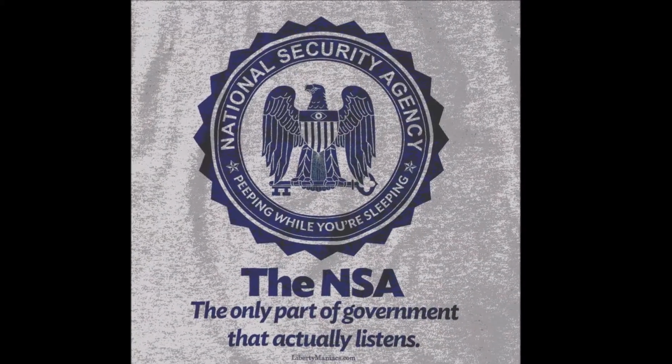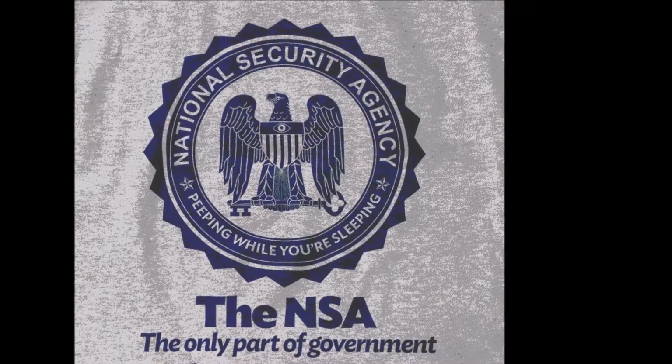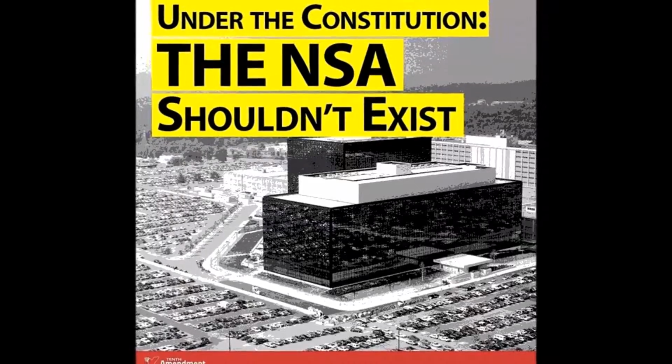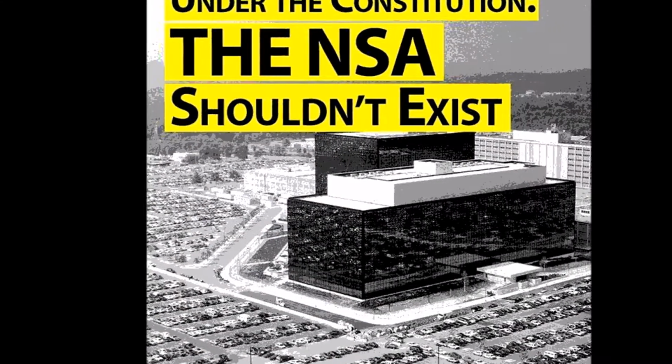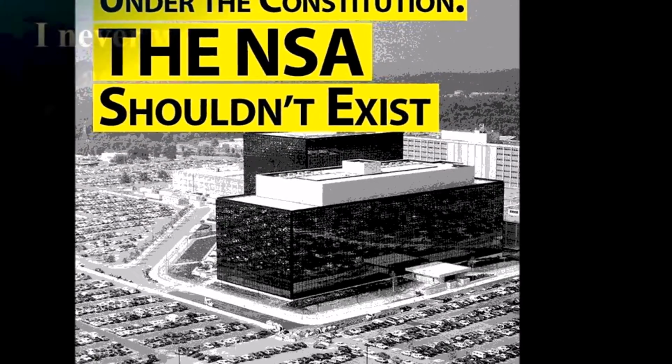Its purpose was to protect America's telegraphic and communication, television, and radio. But under our Constitution, this agency is not supposed to exist. No amendment to the Constitution was passed. This was just done primarily by executive order.